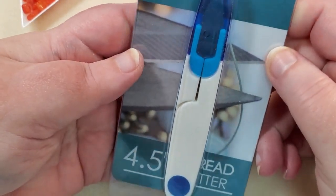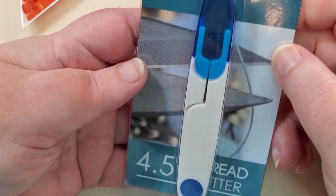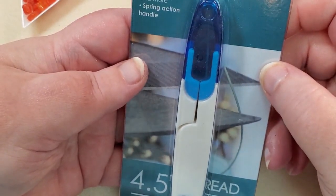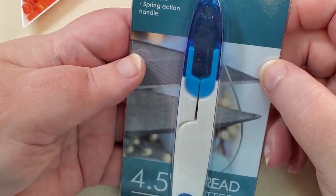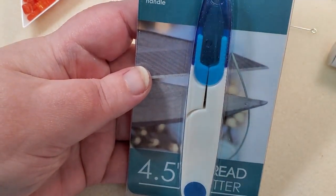Spring action handle. You all know I go through a lot of scissors, because scissors will dull your fire line very quickly. So I go through a lot of them. So I'm really thankful to get this. These are going to be really handy to me. So hold on, I'll get the other half of the contents out and I'll be back.